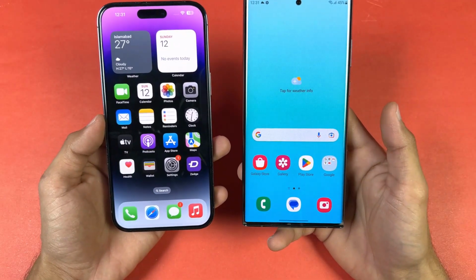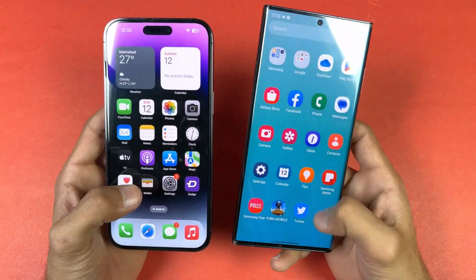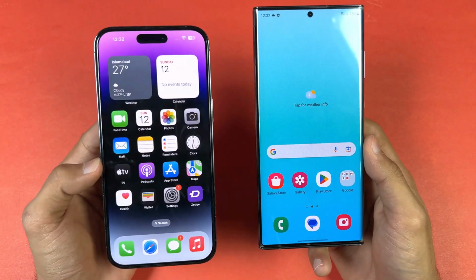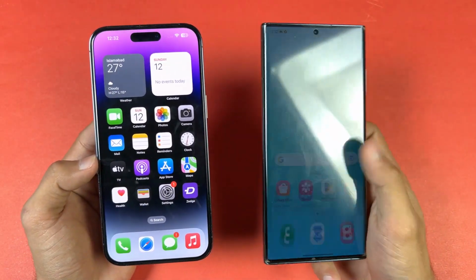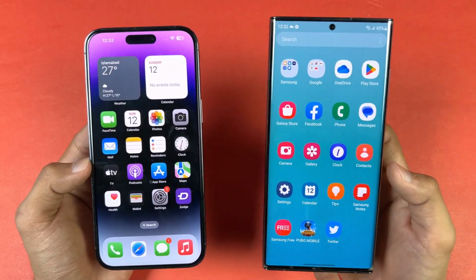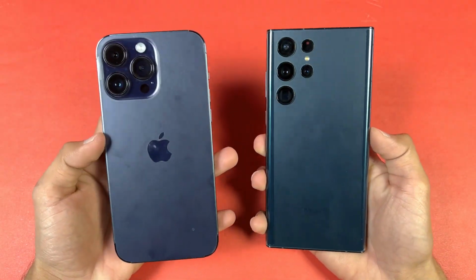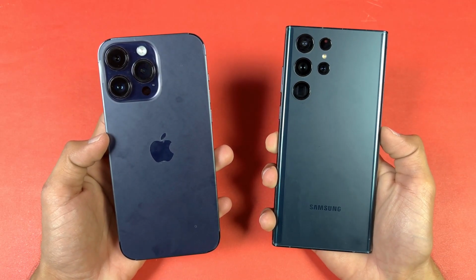So guys, overall regarding the PUBG performance between these two devices, both perform excellent in the arena training. But in the Sanhok bootcamp, the iPhone 14 Pro Max performed much more stable compared to the Samsung S22 Ultra. You can see at the start we see FPS drop, and while we are in the bootcamp we see FPS drop as well. Overall, I have to say, if you need a gaming phone, the iPhone 14 Pro Max is the best option, I would say, overall in the smartphone industry.